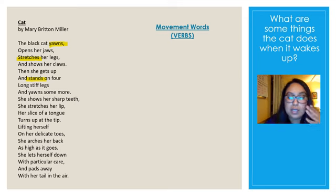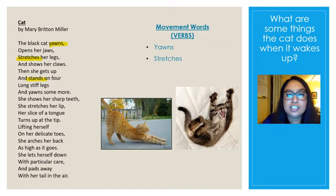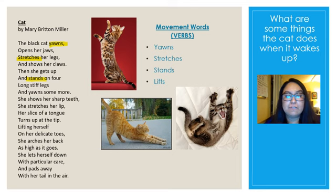Verbs. Awesome. Okay, so the cat is yawning, right? We only had the words, and that's what we visualize in our brain. The cat is stretching. The cat is standing. And the cat lifts. These are all different examples of movement words that the cat is doing in the poem, okay? And so as you can see, we're moving our bodies, or the cat is moving their body to do that specific action.